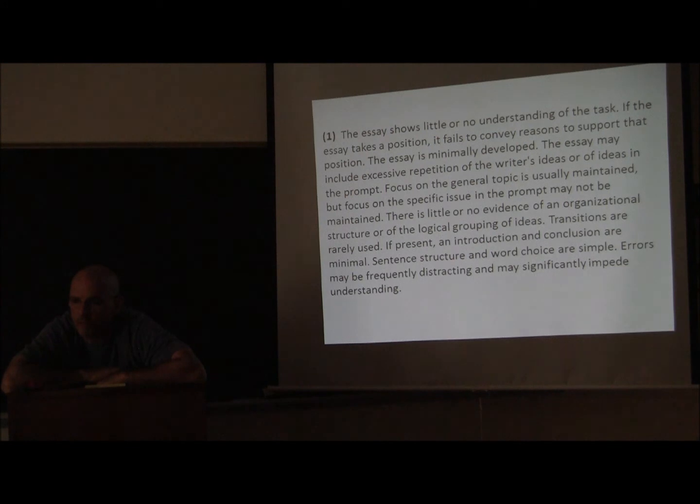Focus on the general topic is usually maintained, but focus on the specific issue in the prompt may not be maintained. There's little or no evidence of an organizational structure or of the logical grouping of ideas. Transitions are rarely used. If present, the introduction and conclusion are minimal. Sentence structure and word choice are simple. Errors may be frequently distracting and may significantly impede understanding.